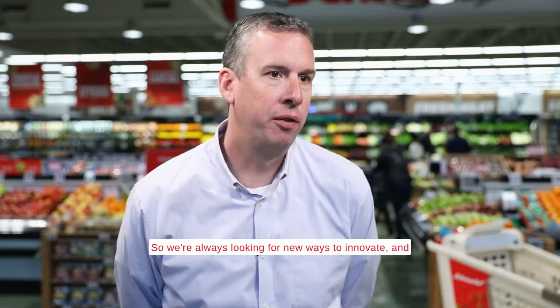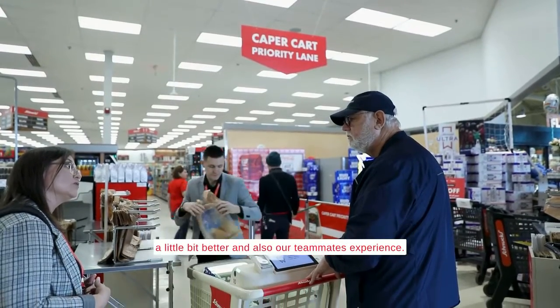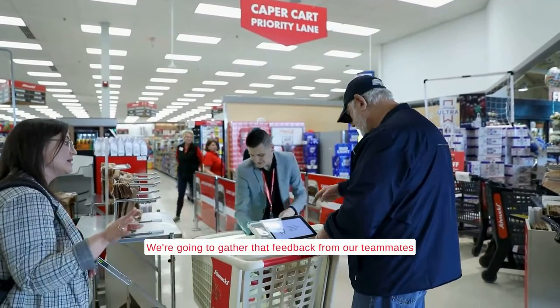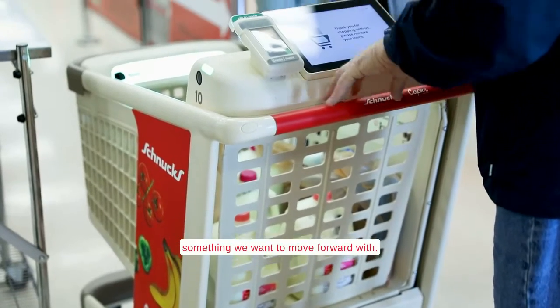So we're always looking for new ways to innovate, and we're looking at ways to make our customers' experience a little bit better and also our teammates' experience. We're going to gather that feedback from our teammates and from our customers to see if this is something we want to move forward with.